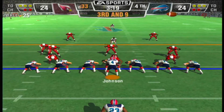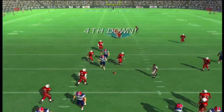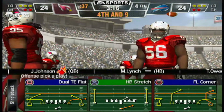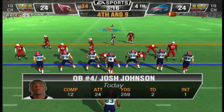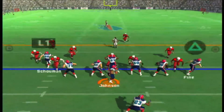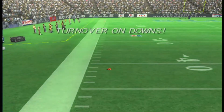They come out in a nickel. Back to throw. He couldn't hang on to it. The pass falls incomplete, and that'll bring up fourth down. I'm not sure I really agree with this call to go for it, but that's why I'm not in coaching. So drops back to pass. And it's incomplete.